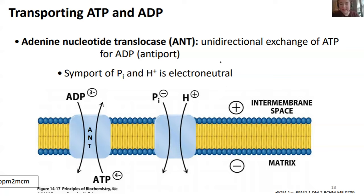You're uncoupling the ATP synthase from the ETC. That's what that means. It's not that you're inhibiting the ETC. You're affecting the ATP synthase. You're affecting the gradient, and you're uncoupling the ATP synthase from that gradient. But you're not affecting the actual ETC.